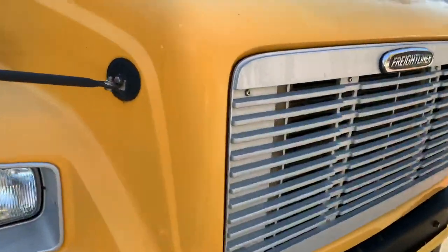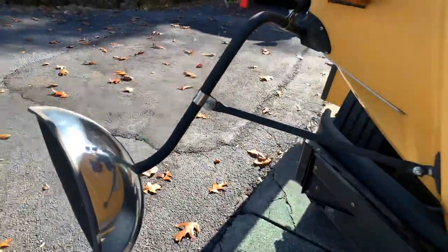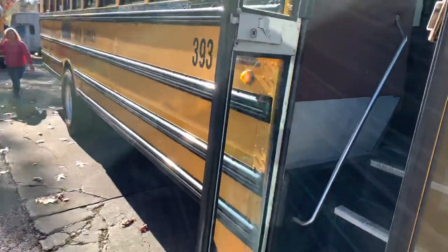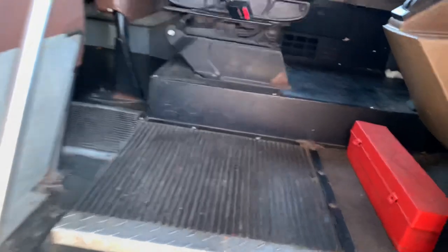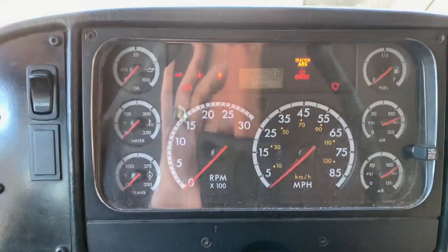I'll show you a few things here. Open this right here. I'm gonna go inside and crank her up so you can see what we got going on. Tires excellent. Literally, it's ready to go. Pretty much everything's ready to go on it. Go in here and start her up. All your lights and stuff come on and off like it should.